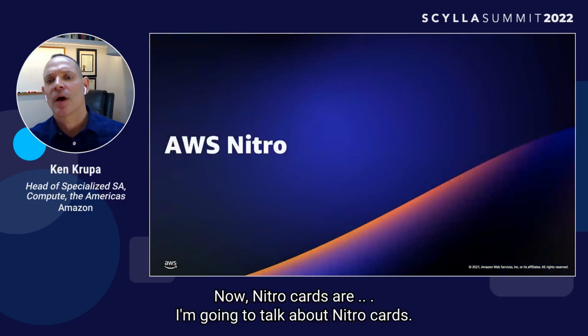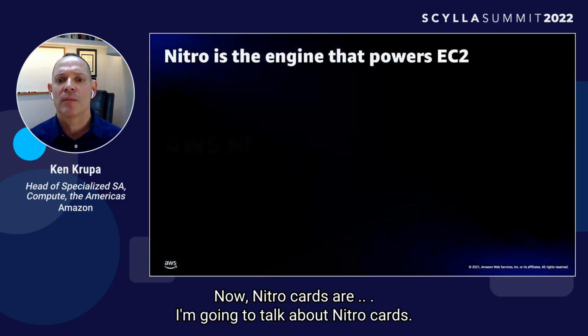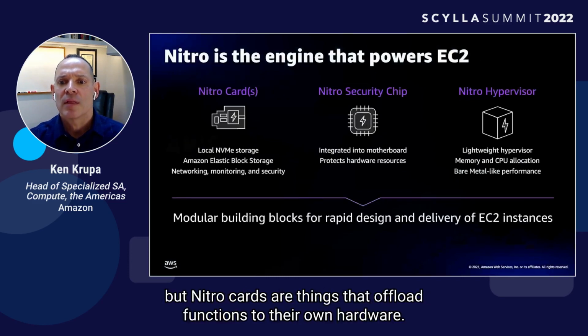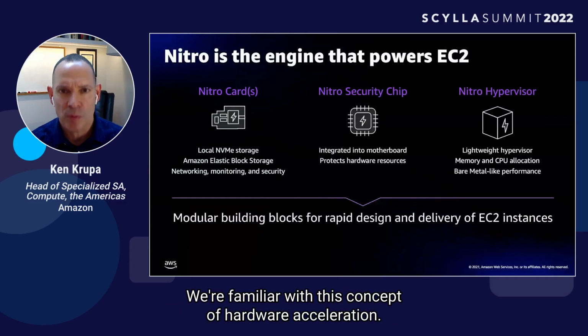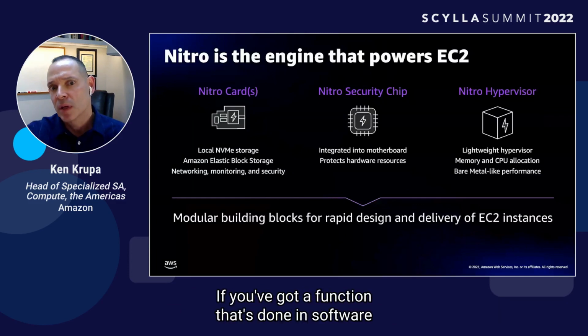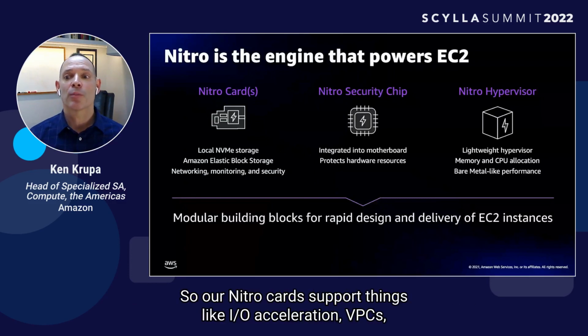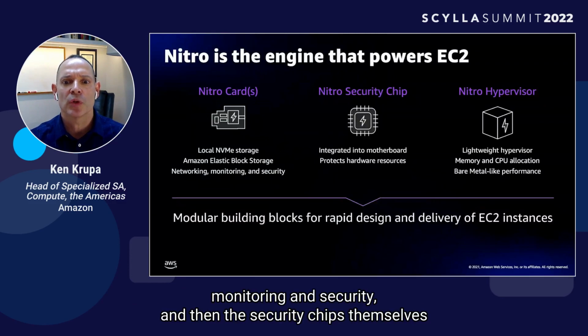Now, I'm going to talk about Nitro cards, the security chip, and the hypervisor. Nitro cards are things that offload functions to their own hardware. We're familiar with this concept of hardware acceleration. If you've got a function that's done in software, and you can abstract it and put it into hardware, things can go better. So our Nitro cards support things like I/O acceleration, VPCs, monitoring, and security.